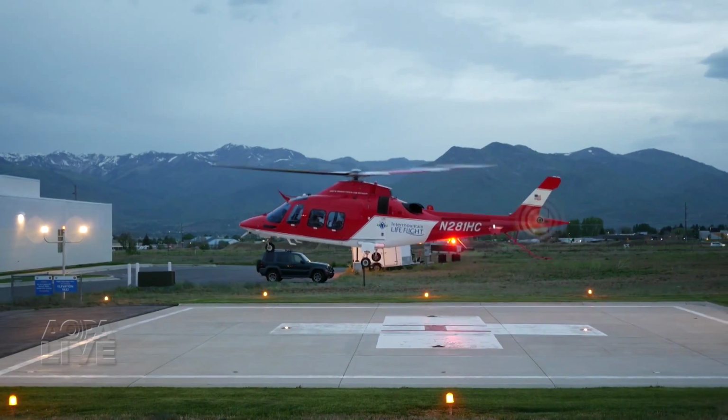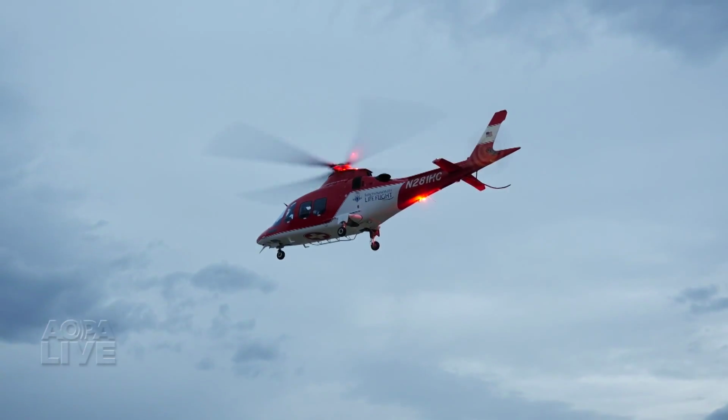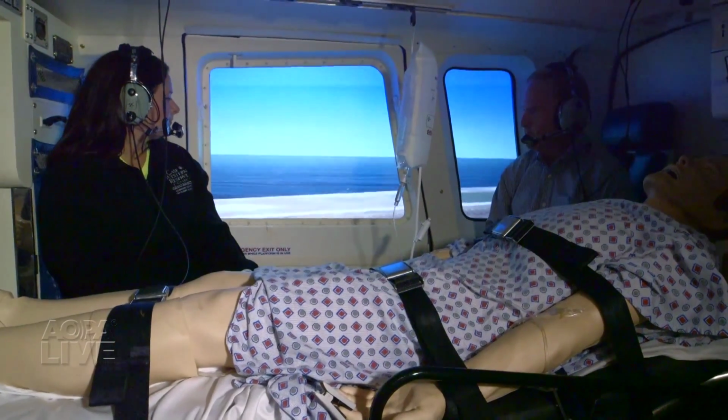It's quiet in here now, but in a few minutes these graduate nursing students are going to experience what it's like to be inside a helicopter with all the noise, the vibration, and then the stress of trying to save a patient. You might not think it's that much different, but working on a patient inside a helicopter is a whole different game than in a hospital or even out in the field.